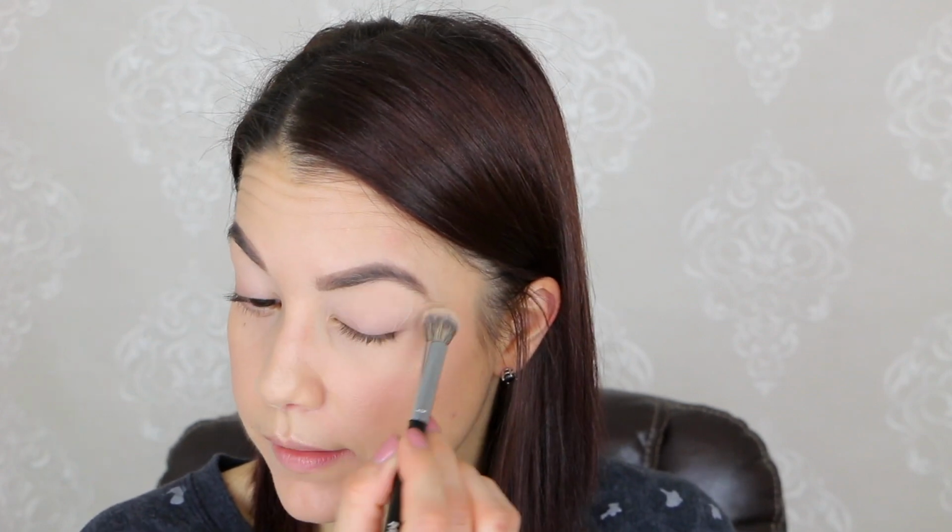This is from the Viseart palette. It was right on my desk, but any brand would work just fine for this. And this is just to kind of even out my lids and also to make sure that I don't have any creasing or anything like that because I'm not really using a whole ton of eyeshadows like I said before.